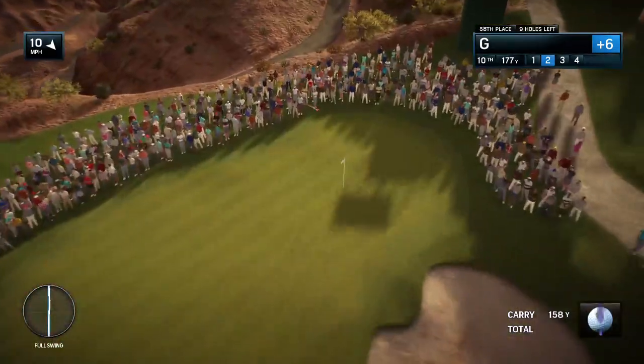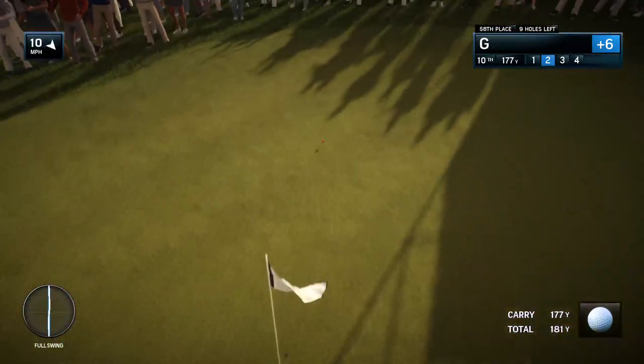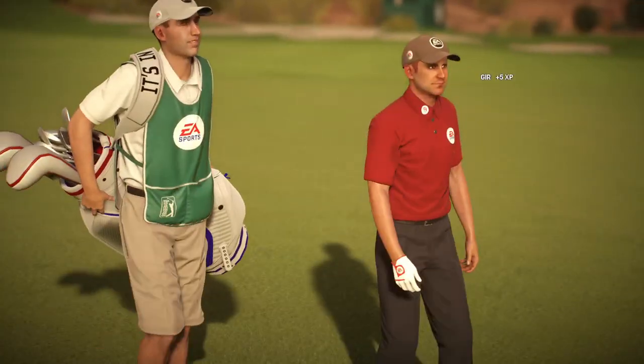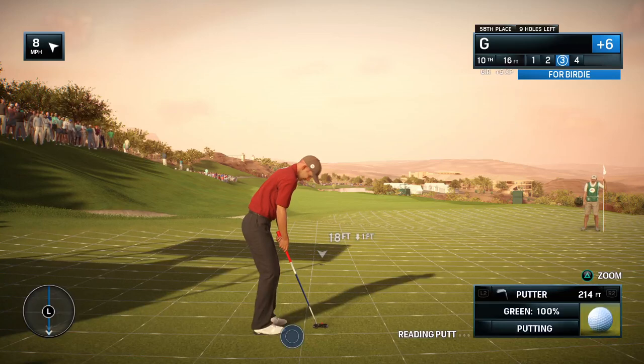Oh, solid strike right in the heart of the green. This for another birdie on this hole on the week.